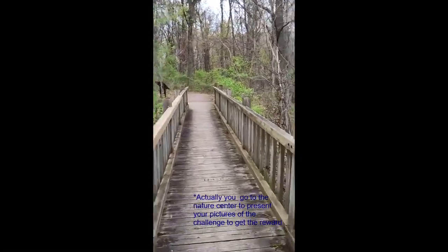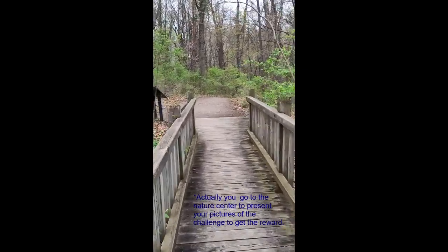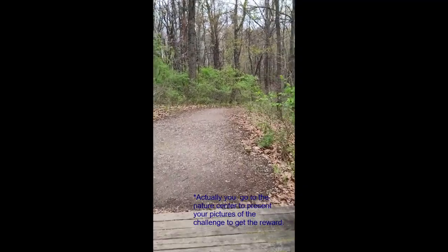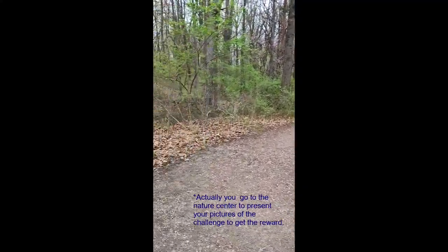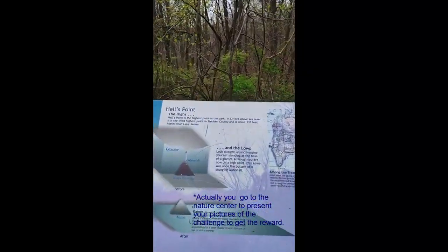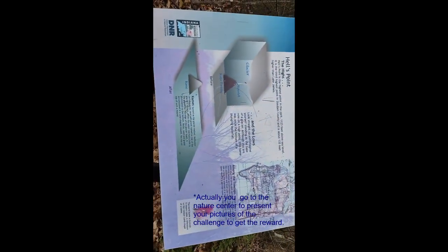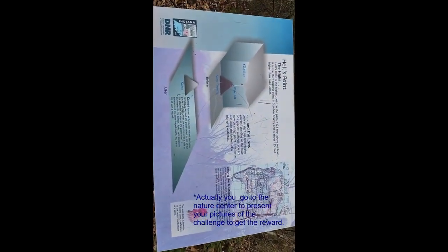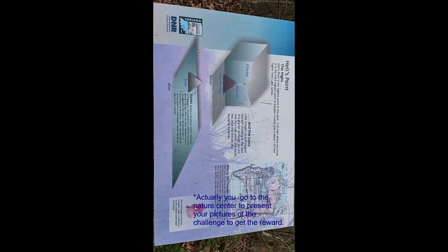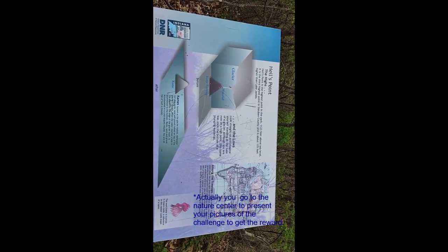But man, I hope you guys enjoyed that. And I'll show you all the other parts, like the spring house, which actually is on top of an artesian spring. Well, here you go. Hell's Point, guys. Whew. Look at that. Hell's Point is the highest point in the park at 1,123 feet above sea level.